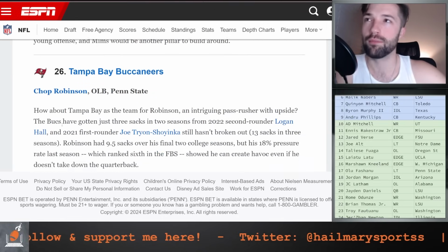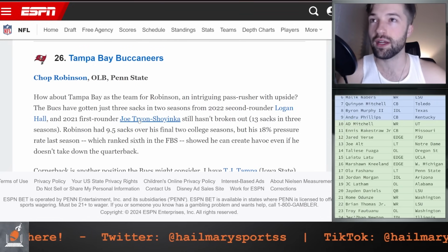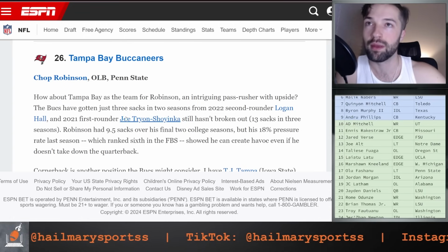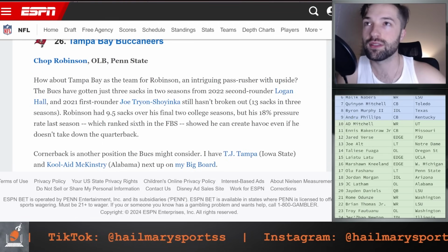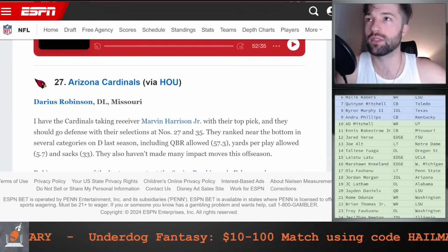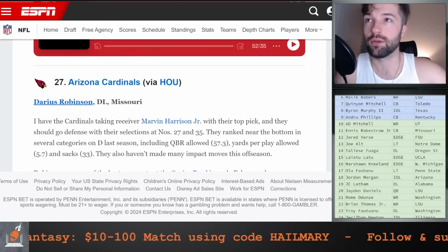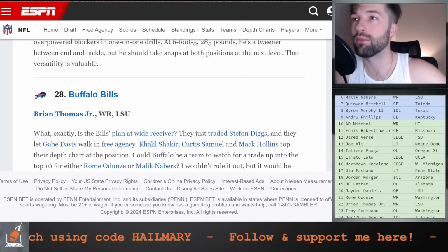I think they're going to go for best impact day 1. This is going to be a DPR. I don't really think it's going to be very eerily reminiscent of Joey Tryon Shoyinka, but I actually like Joe a little bit more than Chop Robinson. So I think he was more pro ready than Chop Robinson is as a DPR. But to speed this up, the Cardinals then end up going Darius Robinson. I think you go after Jerzon Newton 10 out of 10 times here, but Darius Robinson's a really good player, and this team could use edge help. Let's see what they do in round 2.